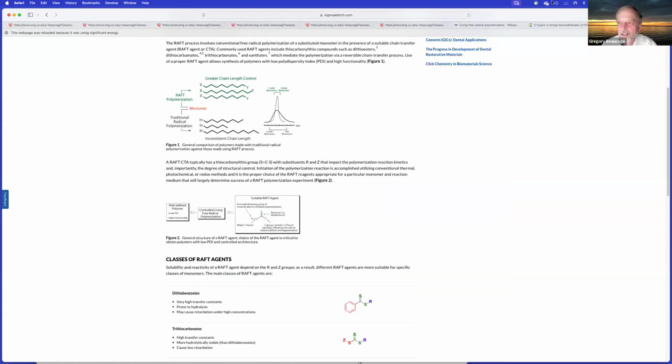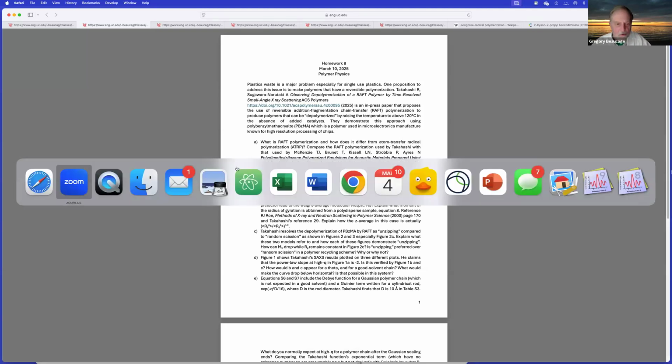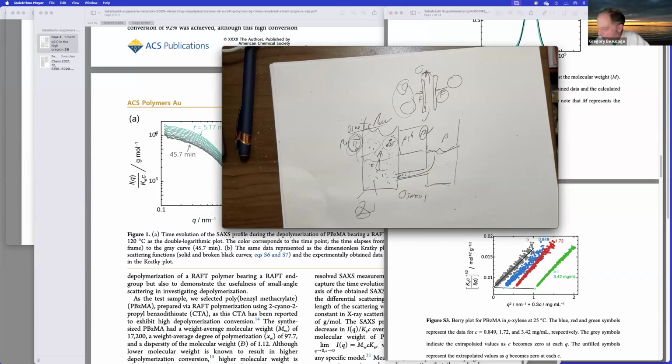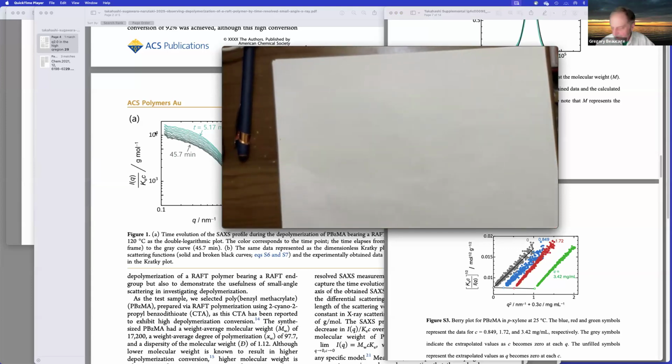So anyway, this paper is looking at that for something like PMMA, like plexiglass polymer, which is a free radical polymer. So let's see. So generally, free radical polymerizations are going to be, not sure if that's a picture of it.